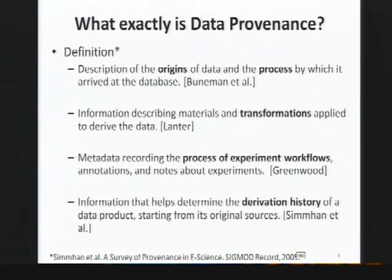Now, what exactly is data provenance? People have defined it in a lot of different ways. There's a nice survey on provenance by Simmhan, and there he shows the different types of definitions of data provenance. It has been defined as the origin or the lineage of the data, where the data originated from. And then it has also been defined as the transformation that creates data at each stage of its life. And people have also defined it in terms of workflows, the workflow stages that process data. And finally, the derivation history of a data object from original value to the final one.